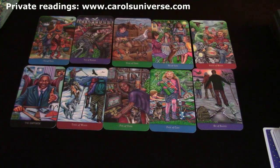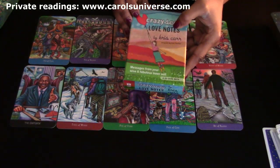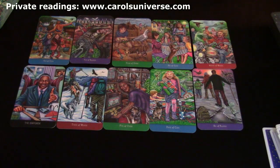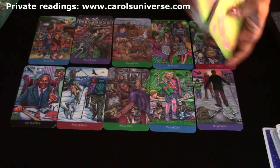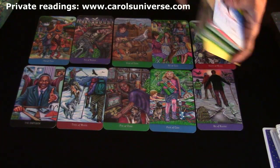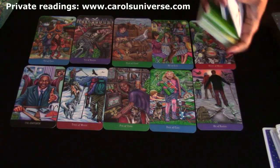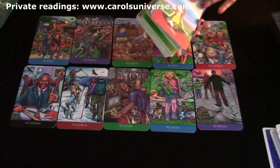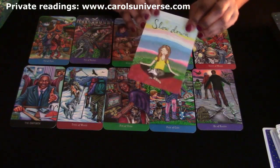Okay, let's have a quick look at what the advice for the week is then, in general. Got these cards called the Crazy Sexy Love Notes by Chris Carr. Let's have a look. I'm going to close my eyes because for some reason he's got words on the front, words on the back, and I hate that. So let's have a look. I'll close my eyes and say, Universe Spirit, one card from the top. What is your advice just in the overall reading for Sagittarius this week? Show me. This one. Slow down is what it's saying.